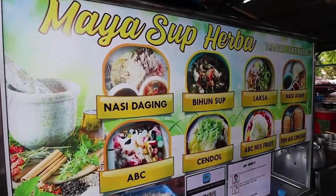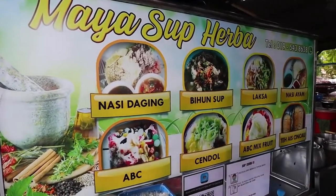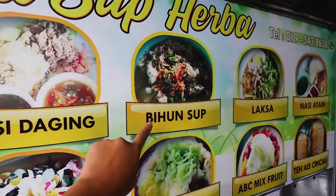Stopping in for some local specialties, Bihun Sup and Nasi Daging. What could be better than that? So everywhere you look, good food in Malaysia. What can you say? So stay tuned guys. Looks good. It smells amazing.